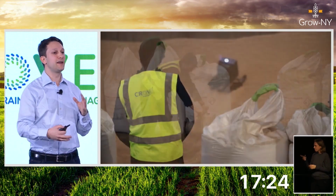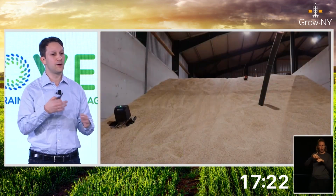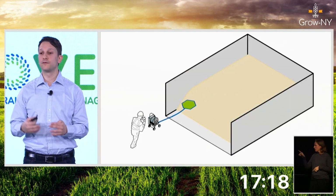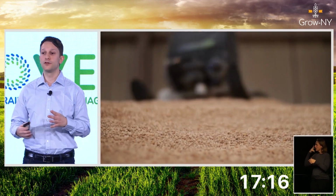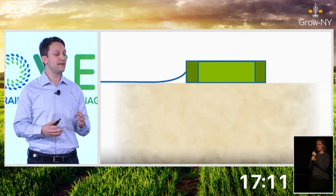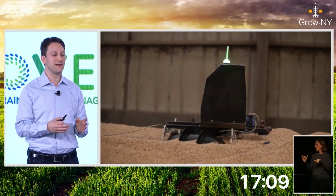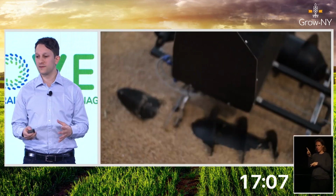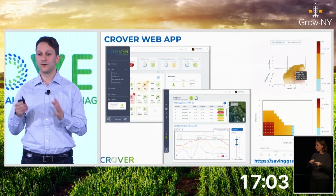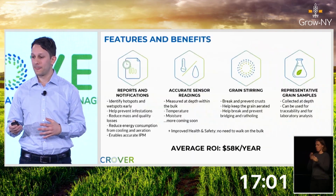The data collected by the Crover robot is then sent wirelessly to our companion web app, from which grain storage operators receive a notification if grain conditions exceed a safe threshold, and they can also visualize 3D and 2D maps, which enable them to identify hotspots and wet spots and plan the best course of action.